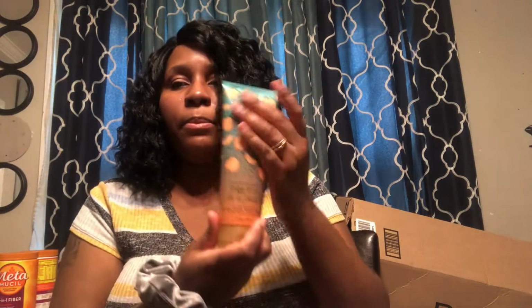Okay, the next one I have, you guys, is Pretty as a Peach. I am familiar with the Pretty as a Peach smell, because I have gotten it before. They just changed the bottle. It smells good like always. It does smell like peach, like if you had a peach Jolly Rancher piece of candy or something like that, that's how this smells. So if you like to smell real fruity and real sweet, then the Pretty as a Peach or the Raspberry Tangerine will give you that type of smell.